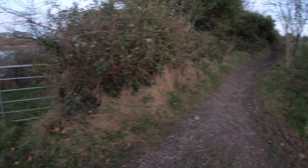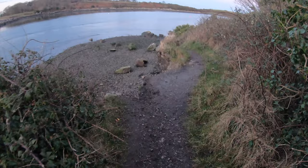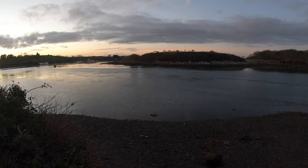This just brings us down to the wee bit of a beach. I'll have a nosy anyway. What do you reckon, Harvey? You see the flow of the tide there, going both directions. But it's a bit weird.